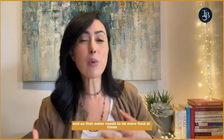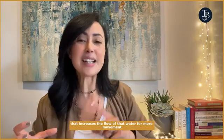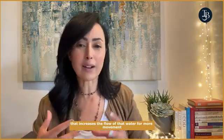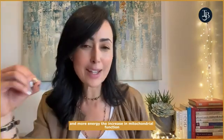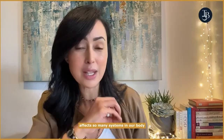Well, our cells are filled with water. And so that water needs to be more fluid. At times, or as we age, it becomes more viscous. And so when you expose your cells to red light therapy, that increases the flow of that water for more movement and more energy. The increase in mitochondrial function affects so many systems in our body.